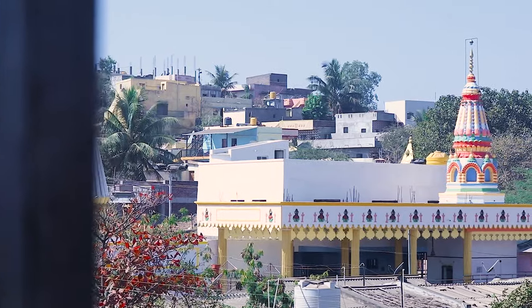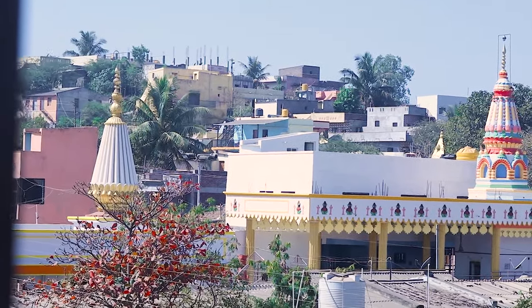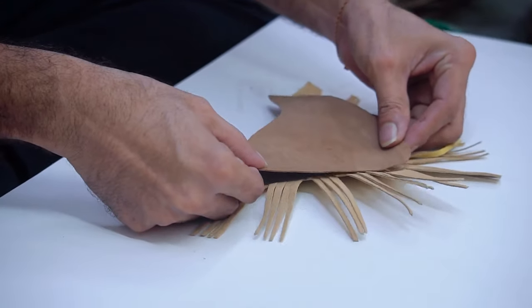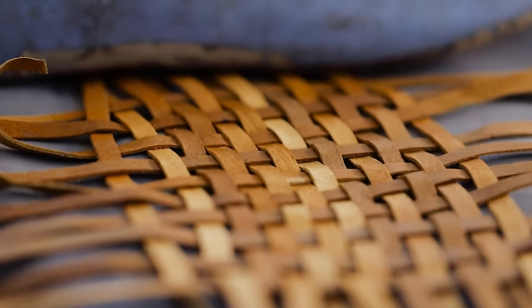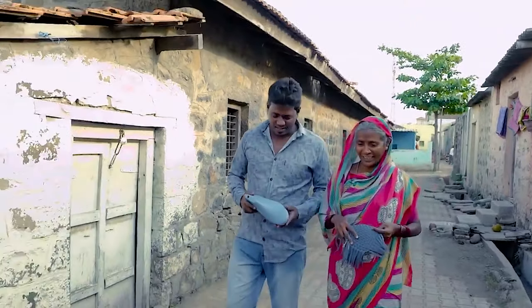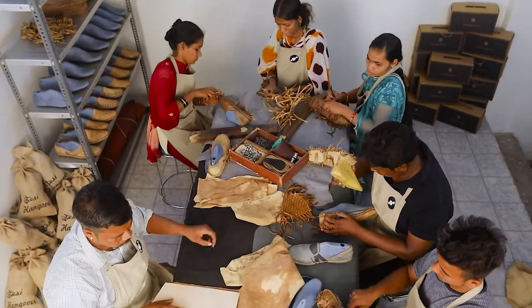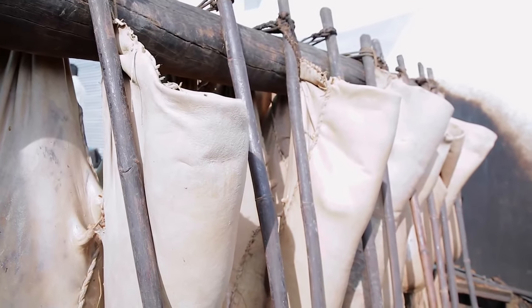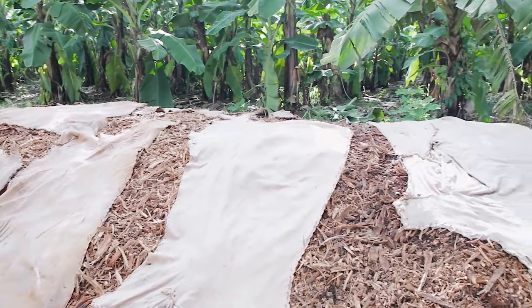Now let's move on to that 800-year-old legacy behind these shoes. Our craft of shoemaking was neither borrowed nor discovered, but passed on as a legacy from one generation to the next in this village of shoemakers. The process starts at local tanneries like this one run by Seoji.